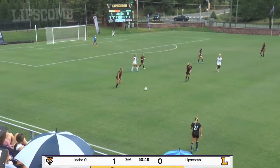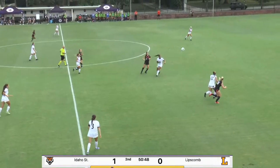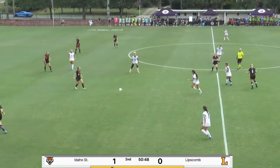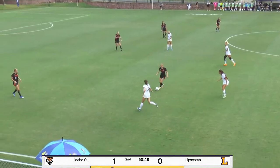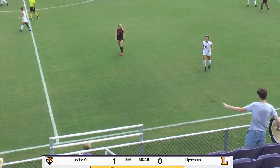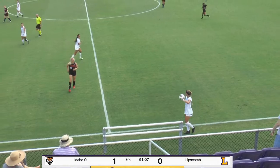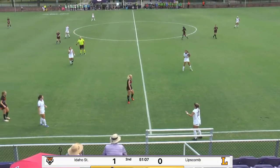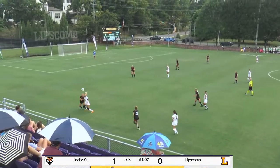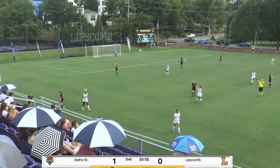Cami Rogers trying to find Molly Grant. Stepping up was Teminga. Teminga, nice little pass. Carapazza steps into Wallace and earns possession for Lipscomb. Kalea Perry trying to play it up the line, but trickles out of play.